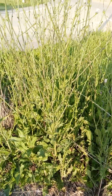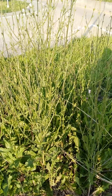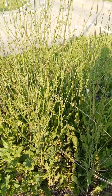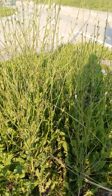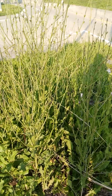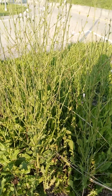This is growing on the side of the highway. From what my research tells me, chicory tends to grow on the sides of highways, so you have to make sure you get chicory that's not too heavily impacted by any kind of pollution. So I'm going to do a little bit more research into it, and as long as I determine that the chicory is fine, then I will harvest it.